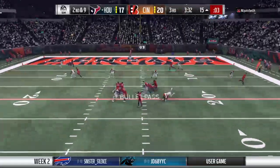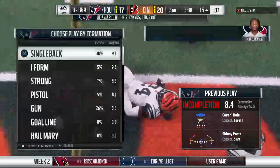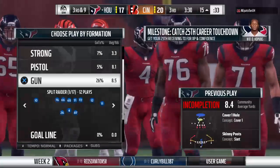To throw on second down, Watson. He dropped it. Come on, Miller. Jars the ball free and brings it to the 15-yard line.